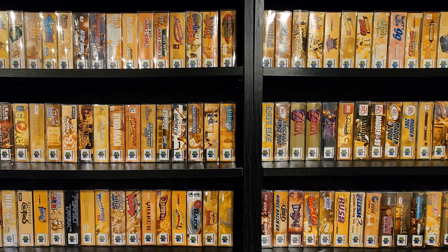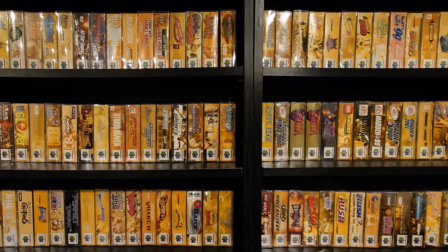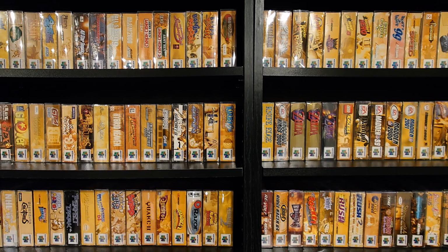Why did they fold the artwork up like that? I don't know. People are weird. I've seen this before, too. I just don't get it. People are strange. Battlefield 4. Nothing too special there.